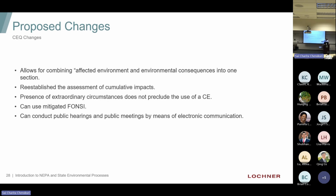And the one thing I skipped over, which is one of the most important things, in 2017, cumulative effects were eliminated from assessment as part of NEPA. They are now put back in. And cumulative effects are past, present, and reasonably foreseeable actions, which means not only do you have to take a look at what you're doing, but look at what's happened in the past, what's happening now, and when they say reasonably foreseeable future actions, that's the tricky part. How do you determine that?